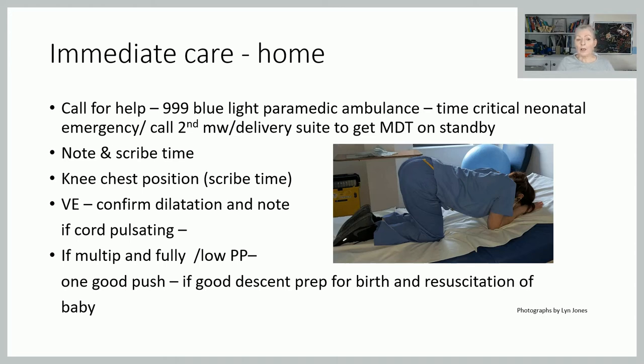So undertake a vaginal examination, confirm dilatation, and see if you've still got a pulsating cord or not. Auscultating your fetal heart rate is not a priority at this point, because there's very little you're going to be able to do about it. So you just need to be sure, if you can feel the cord pulsating, you can count that and you'll have a vague idea of actually what your fetal heart is like.